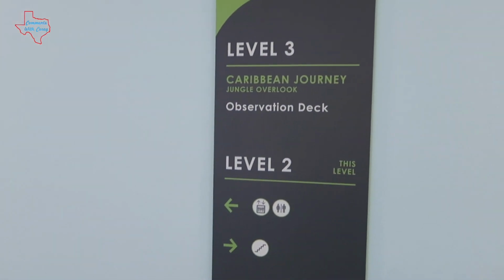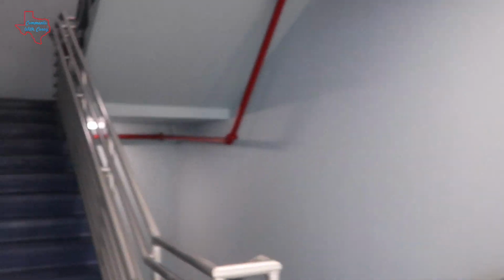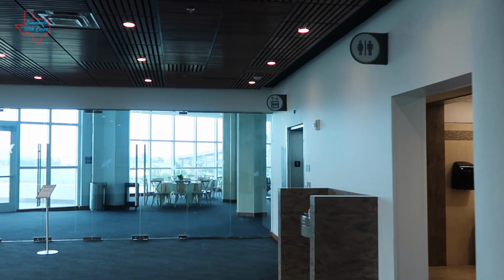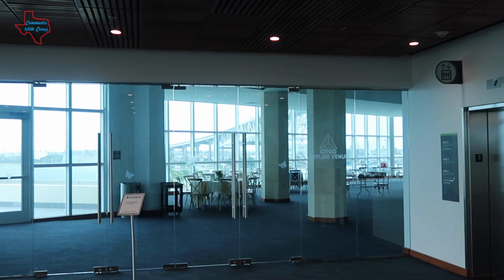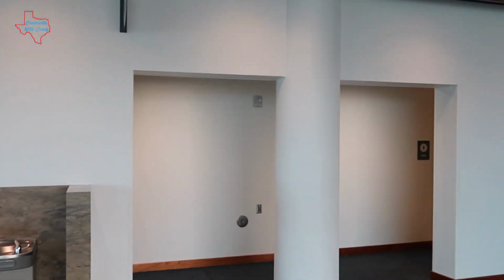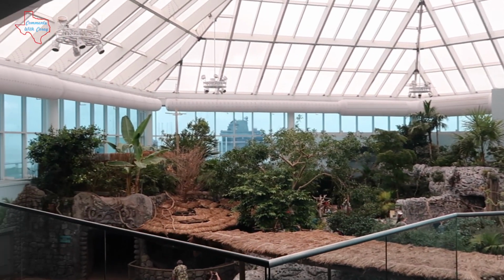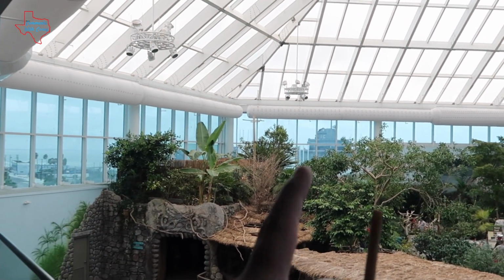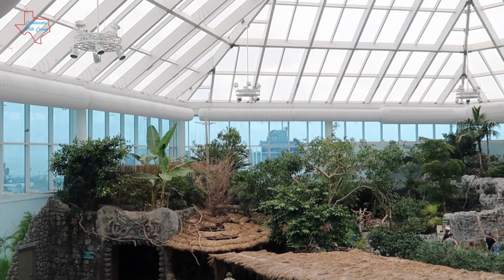On level 3 is the Caribbean Journey Jungle Overlook and Observation Deck, so let's go look at that. They have an event area right there, which is closed. They also have restrooms up here and the elevator right there. And over here's the little outlook. If you look right through those trees right there is the Blue Ghost, the USS Lexington.